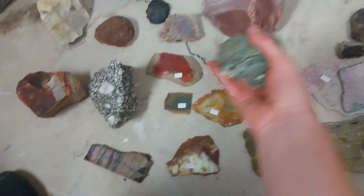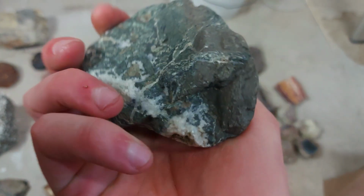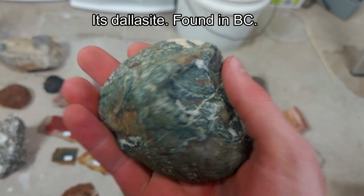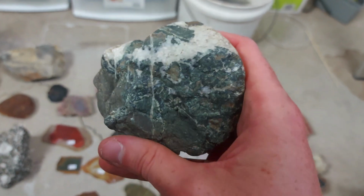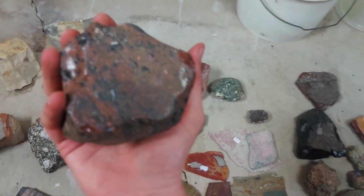Then there's this stuff. I think it's called Datalite something. It's a rock out of BC. Some people call it money stone or something. I'll put the name up in the corner so that you guys can see what it is. I just saw this in the rock pile, and this was the only chunk I saw, so I thought I'd take it home.